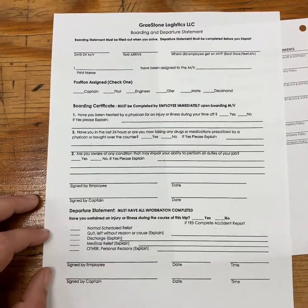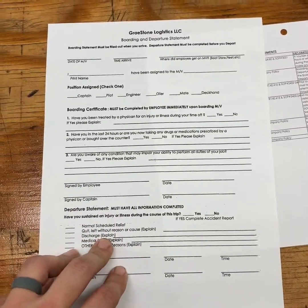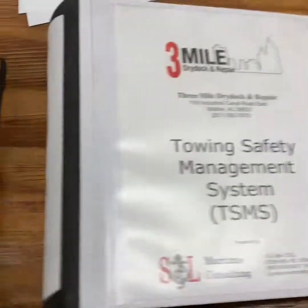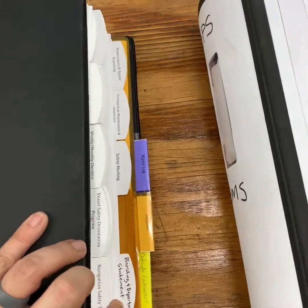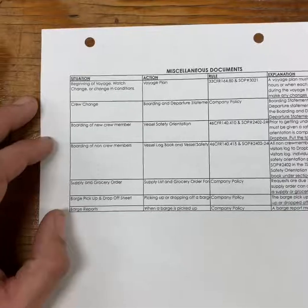Once a crew member has departed or is about to depart, you'll fill out the bottom section of this for departure, send a copy to the Dropbox, and take the completed form and put it back in your boarding and departure statement section of your TVR.